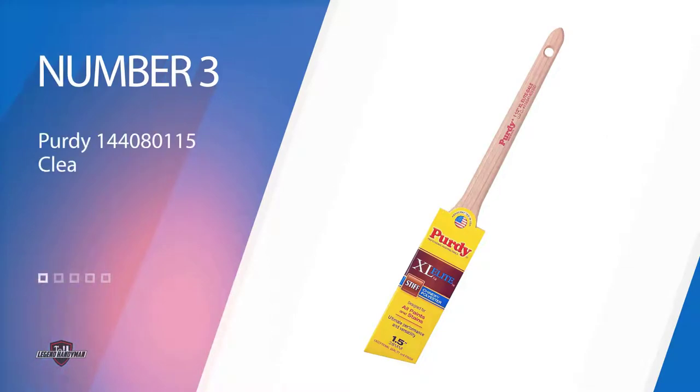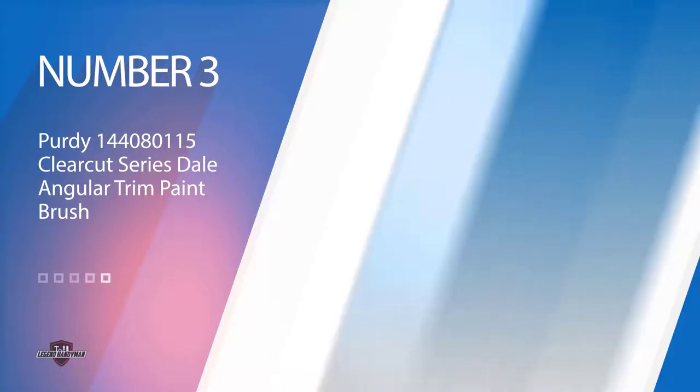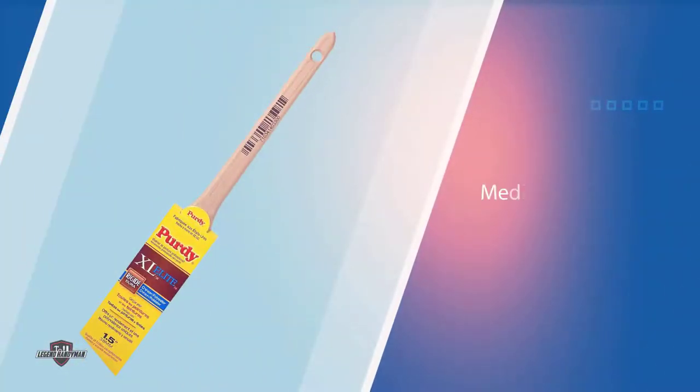Number 3. Purdy 144080115 Clearcut Series Dale Angular Trim Paintbrush. The Purdy Angular Paintbrush is available in a range of sizes to give full creativity to your paintings.